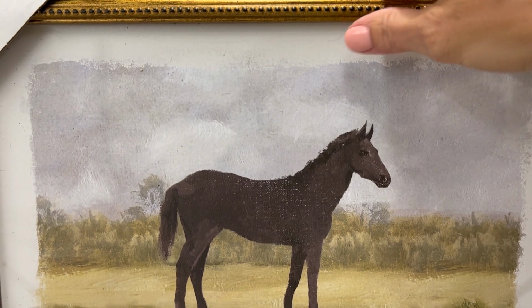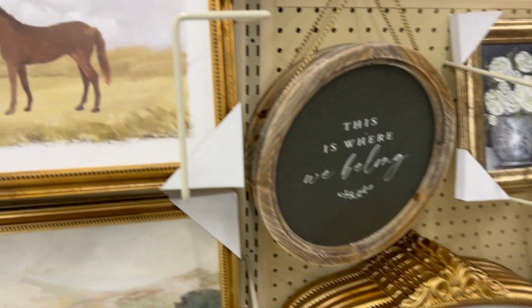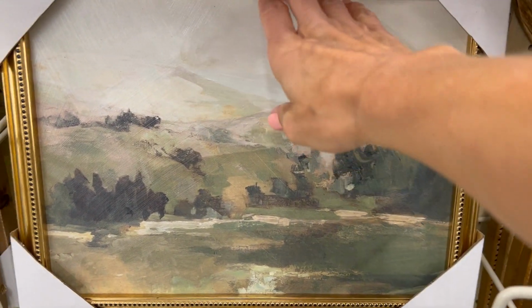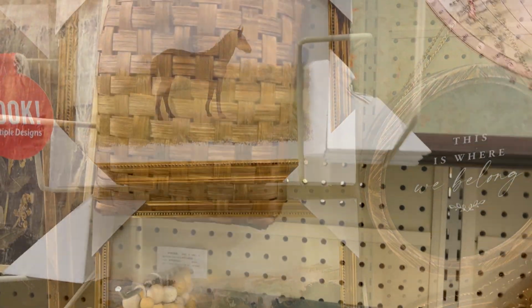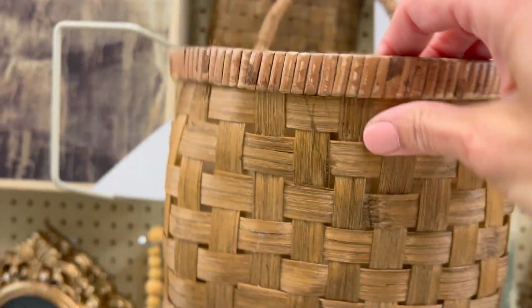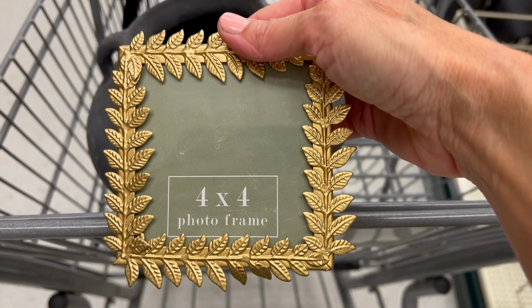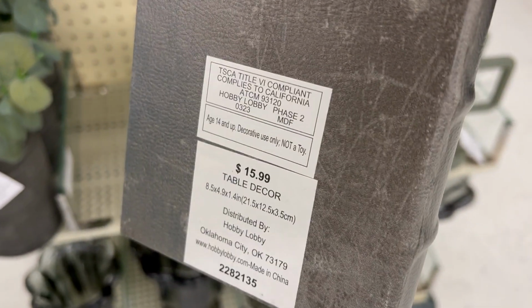This horse print reminds me a lot of the new Threshold design by Studio McGee print in the new fall line at Target. I like this one because it gives you the option of a couple of different colors of the horse. I like the aged looking frame. And then this is also another one of my favorite landscape art pieces. Again, it has that aged looking frame with those kind of deep, neutral, rich looking colors. And then I love adding wall baskets for texture. These always look beautiful with a whole bunch of florals, or even just a simple stem of a floral. And then again, they can be changed out for the different seasons.